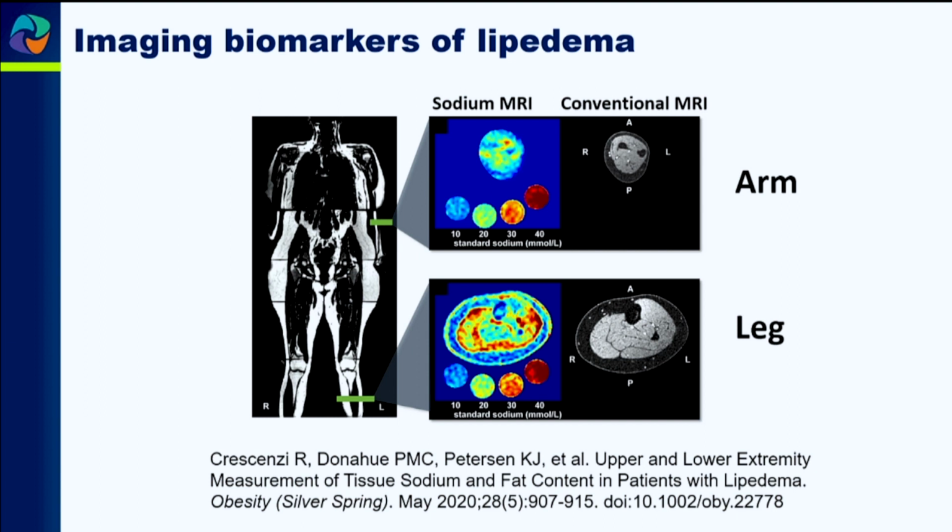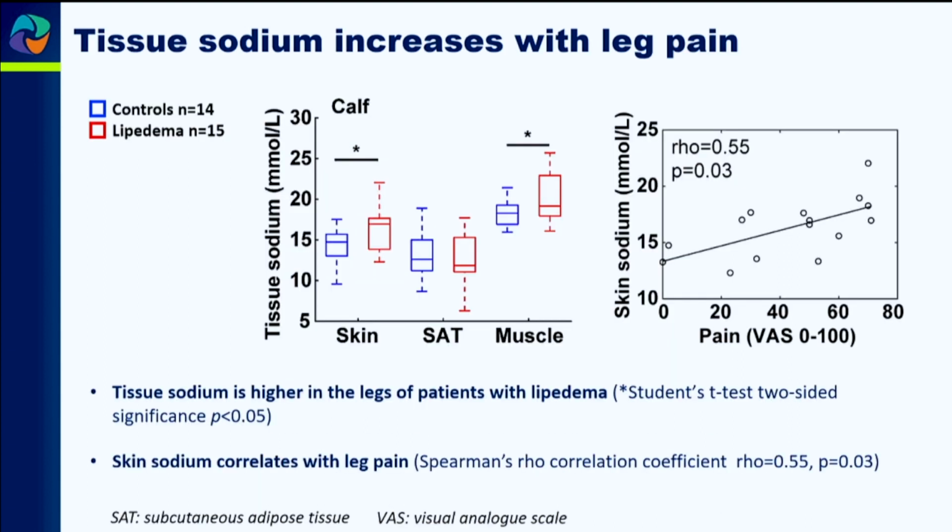Next to the whole body image are cross-sectional images in the arms and legs using sodium MRI and conventional MRI. The sodium imaging has been used to show that tissue sodium is higher in the lower extremities but not upper extremities of patients with lipedema. And specifically, I'll take you through a couple key findings from our prior studies.